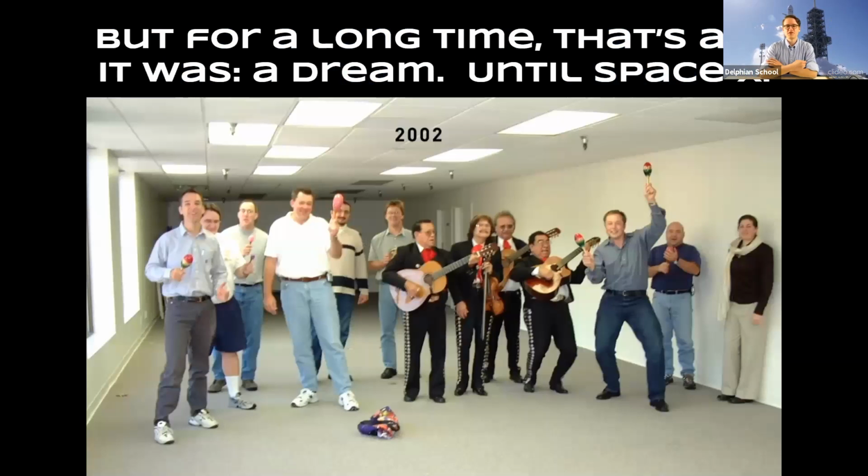So in 2002, Elon Musk, he's the guy with the maracas there, founded SpaceX. And this is the first official company photo. It's just some people in an unimpressive office building. But the idea was, let's pull together the ideas, let's pull together the people that know this industry, that have a lot of experience, and let's give them a new environment to start to develop this.